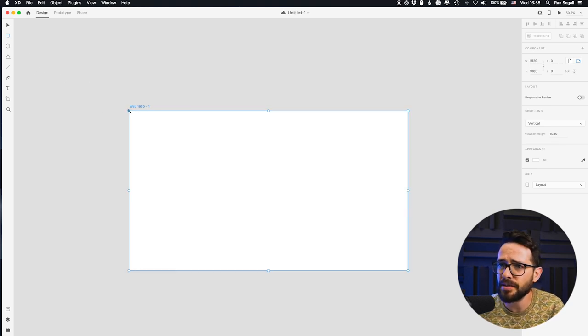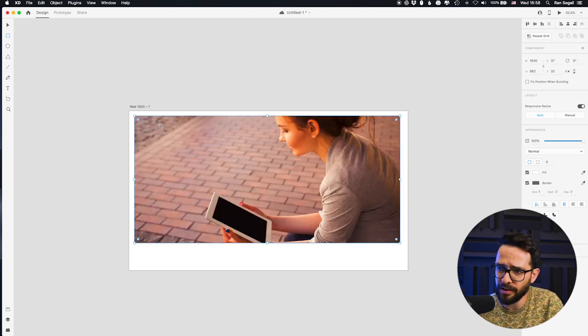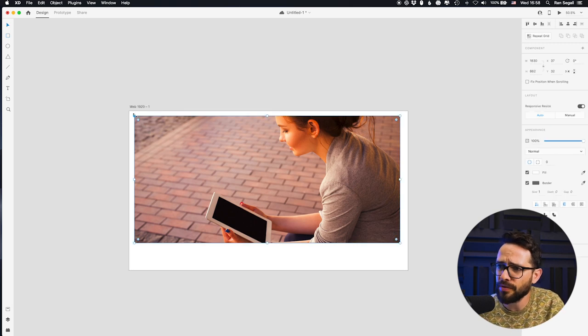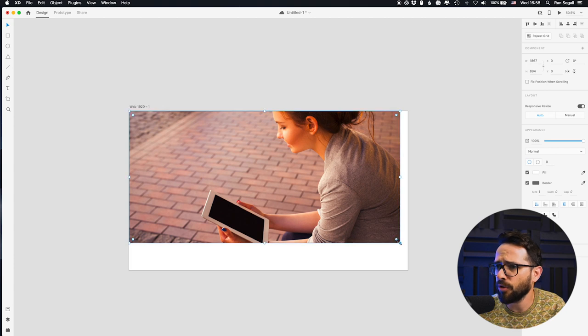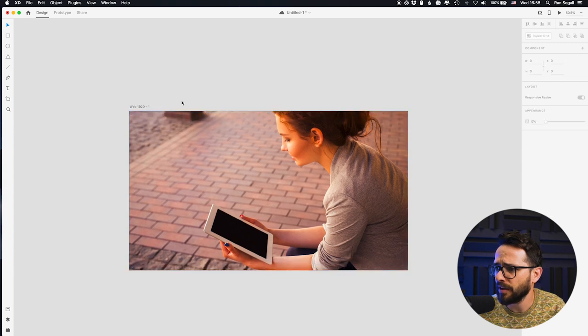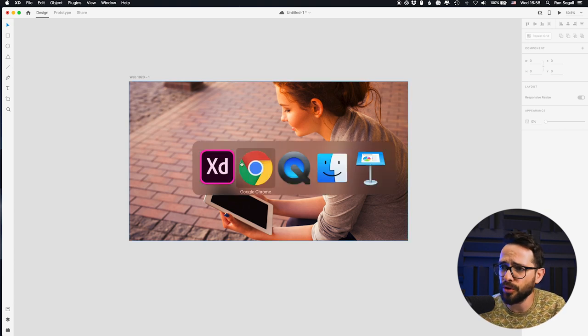Let me paste this inside of a rectangle just so we can then later on use it as a mask for the hero. So let me scroll this up and you can already see that this composition is going to be better. We can even make this kind of longer. Yeah, so this is a nice hero section. Now we can bring in the text.